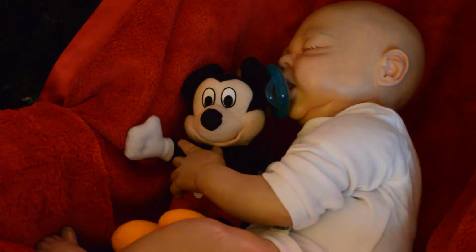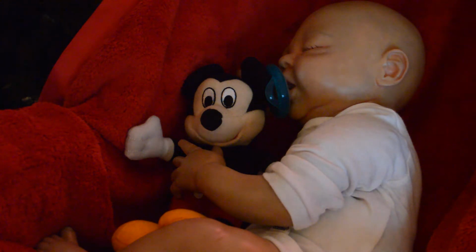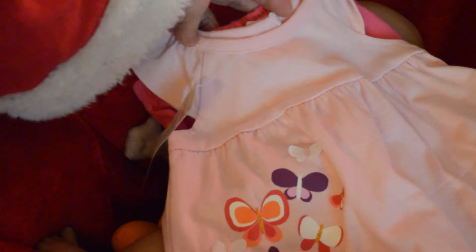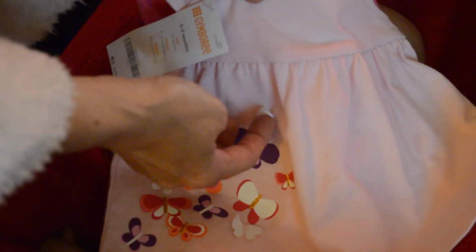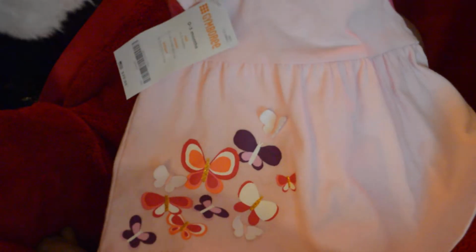And for the girls, I had to get something for the girls too. I have this beautiful, beautiful tiny dress with little butterflies, and the butterflies flap the wings. I like things that move. Beautiful. 0 to 3 months. It's got little buttons in the back. Little snappies, buttons. So cute.